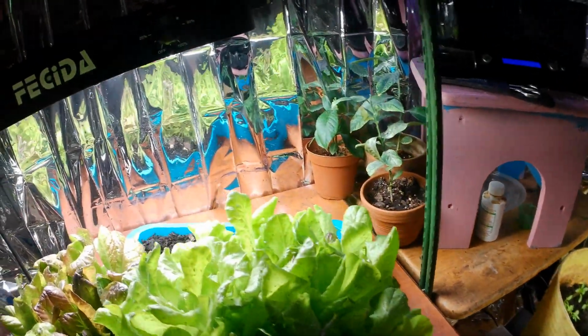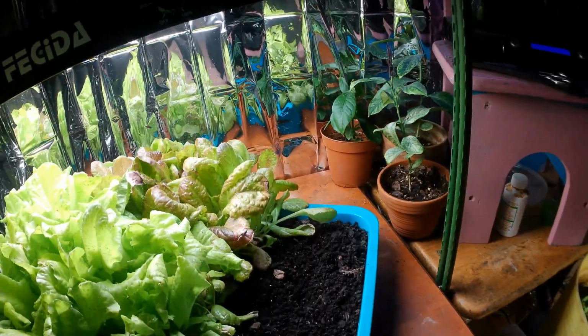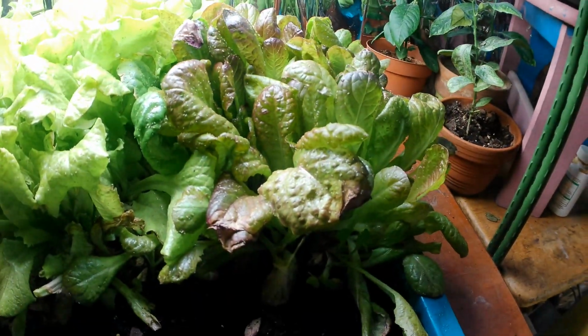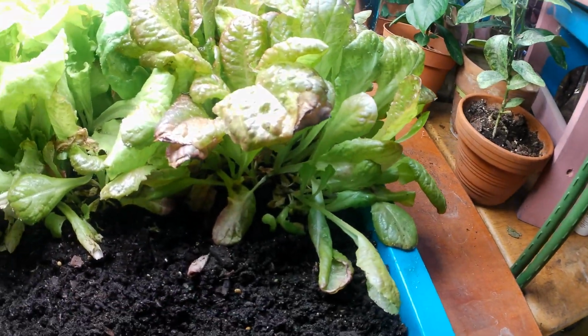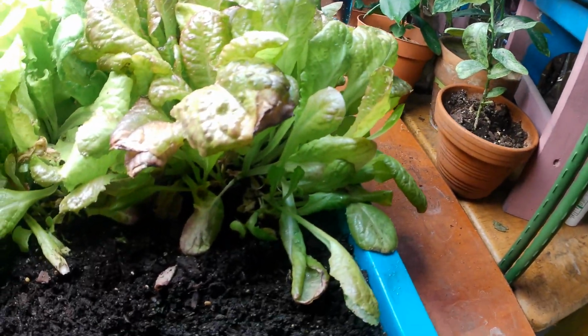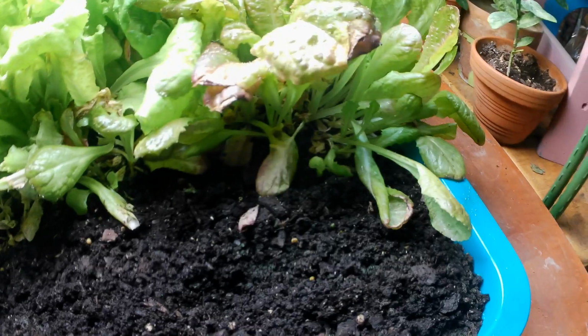But the only thing is, it doesn't grow these gigantic, beautiful heads of lettuce. Like, this is tons of lettuce. And when I try to space them out, or take some of them and replant them, I have zero luck with it. They die every time.